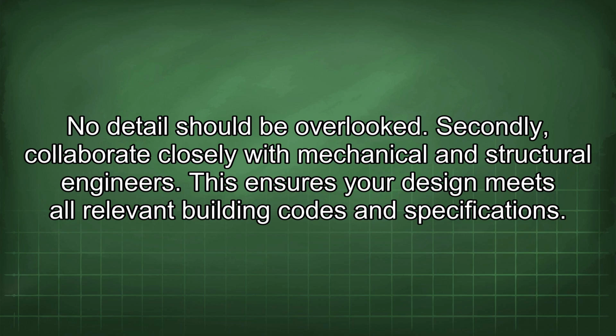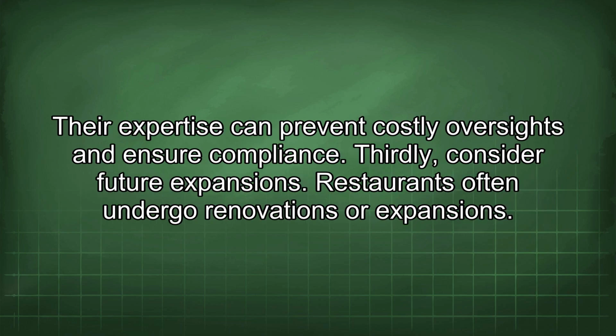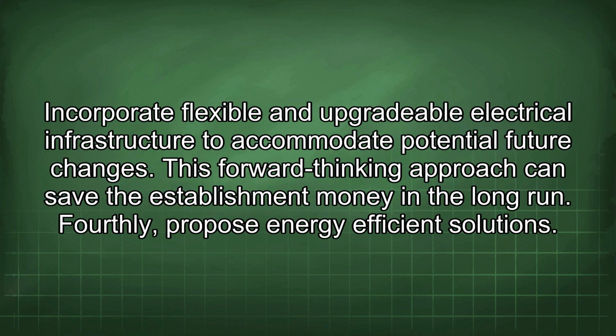Secondly, collaborate closely with mechanical and structural engineers. This ensures your design meets all relevant building codes and specifications. Their expertise can prevent costly oversights and ensure compliance. Thirdly, consider future expansions. Restaurants often undergo renovations or expansions. Incorporate flexible and upgradable electrical infrastructure to accommodate potential future changes. This forward-thinking approach can save the establishment money in the long run.